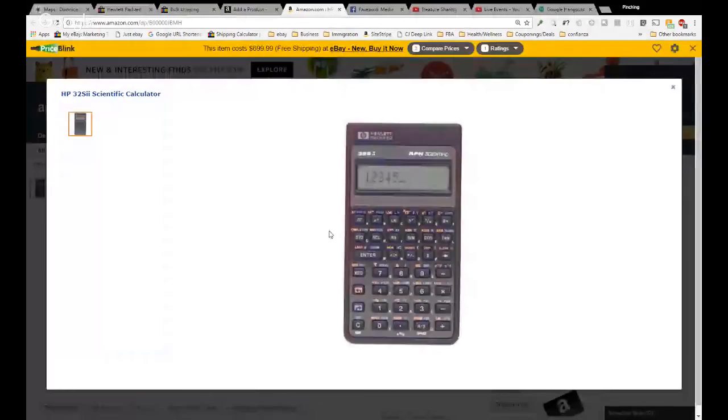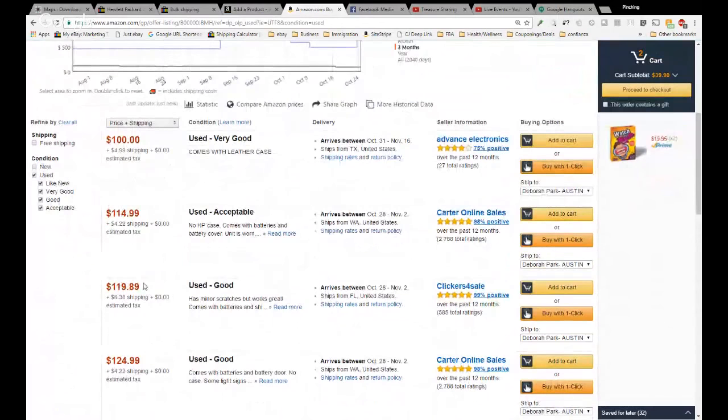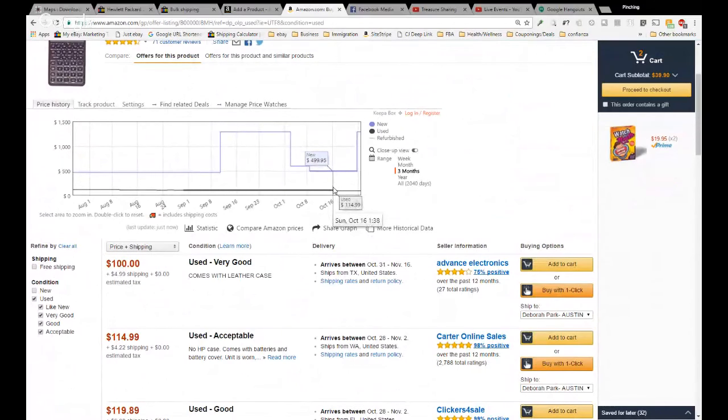I wonder what they are over on Amazon. Oh, it's an HP. I wonder if they even let you sell them. Oh, I'll close my Amazon down. HP 32S. Okay. Over on Amazon, I guess they are still available. Sorry. No case, 114. Has some scratches, comes with batteries, 119. That's a lot of money. Maybe I should snipe that one over on eBay that they've got new for 89 bucks and put it over here on Amazon. That's crazy balls. Look at that.